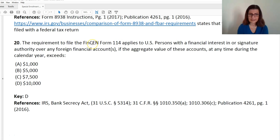The requirement to file the FinCEN Form 114 applies to U.S. persons with a financial interest in or signature authority over any foreign financial accounts. Signature authority is really important. You don't have to own the money in the account. It doesn't have to be your money. It doesn't have to be put in there by you. But if you have signature authority, let's say over your parents' account in Canada or Mexico or India or whatever, just the fact that you can pull money out of that account using your signature or your identity, then you have control. The fact that you have control over the account is the trigger, not the fact that it's your money or that you put the money in.